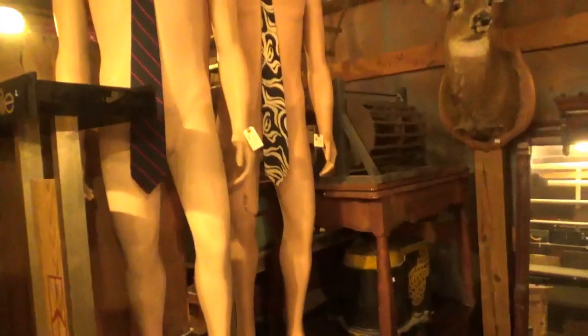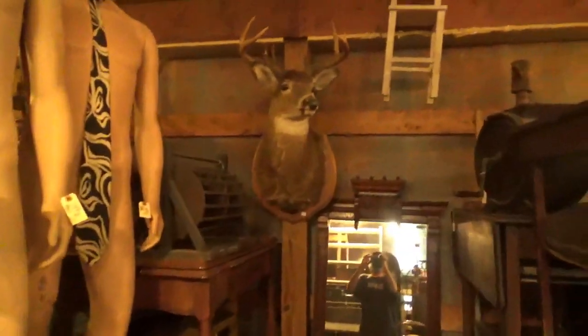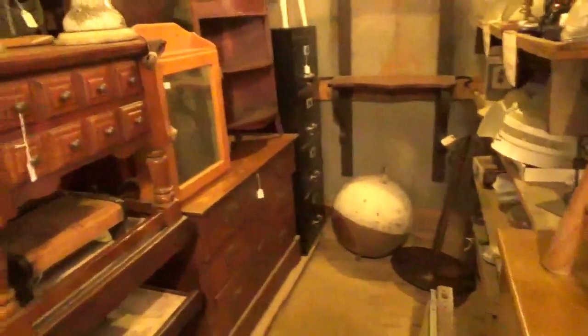Old mannequins. All sorts of furniture. It really is just endless here.